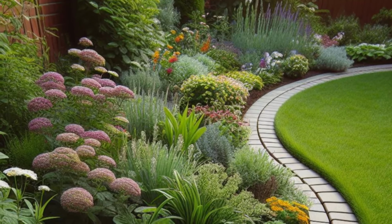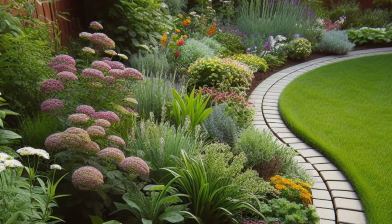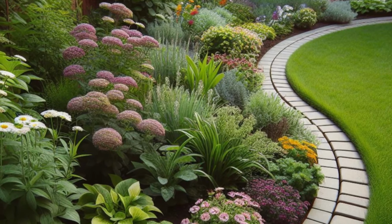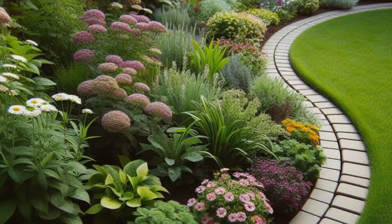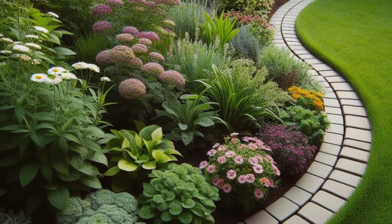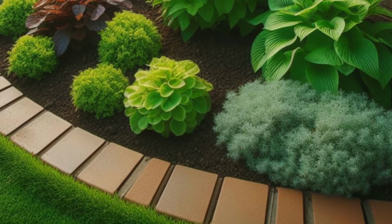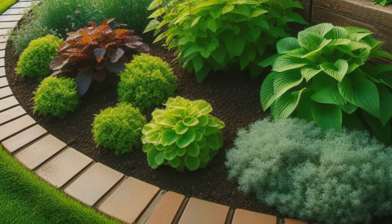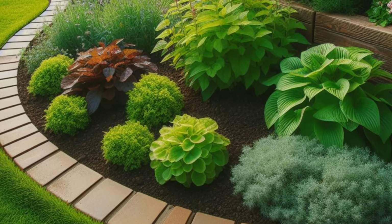Step into the enchanting world of a small backyard edging design that's as charming as it is inviting. Imagine curved brick borders gracefully tracing the edges of garden beds, creating a sense of whimsy and romance in your outdoor space. But it's not just about structure, it's about the lush greenery and colorful flowers that spill over the edges, creating a soft and natural transition between the manicured lawn and the vibrant planting areas.